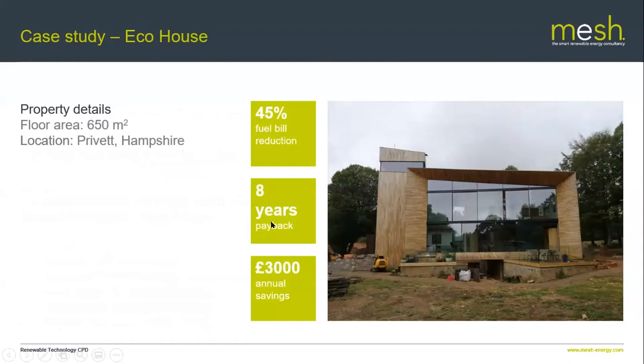I said we'd first of all look at a case study, and this is of a brand new built house down in Privet in Hampshire. It's a pretty big house, 650 square meters of gross internal floor area. What we were aiming to do was take the property that had been there before, which was running on an oil boiler, and get rid of oil from the site, deliver cost savings and a really good payback to the clients, and also give a very good environmental outlook as well.